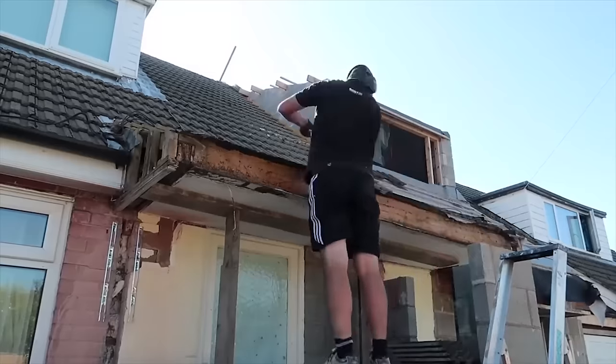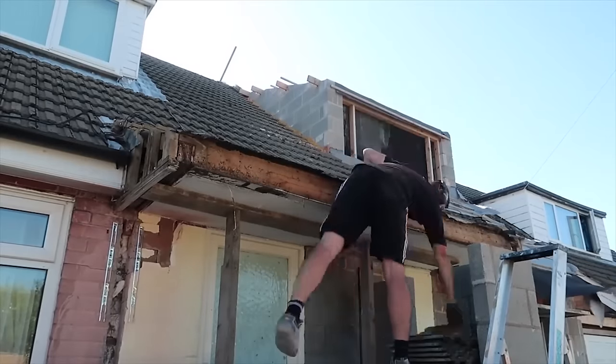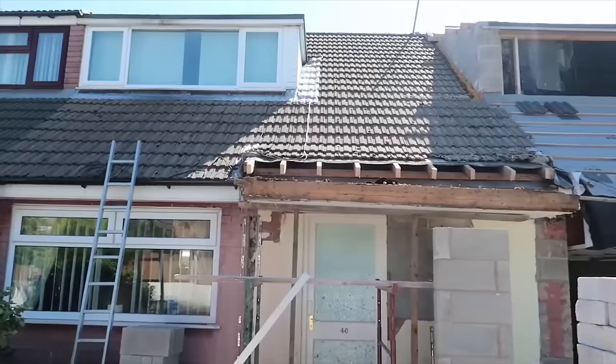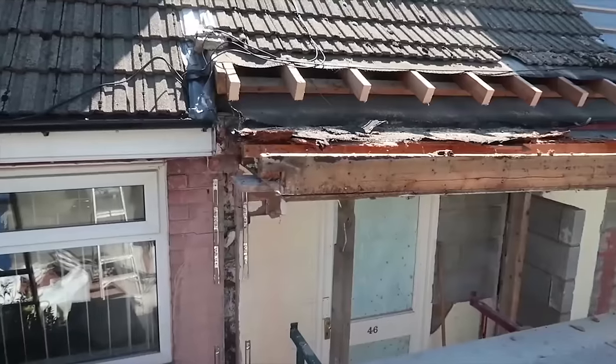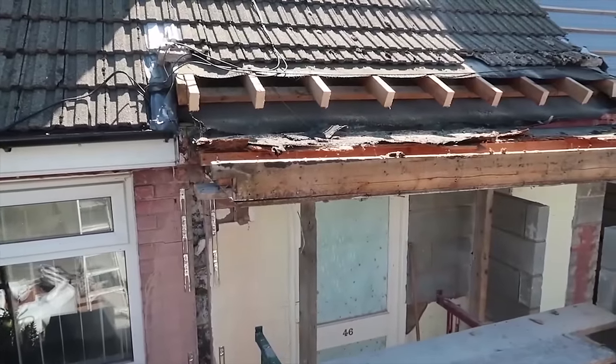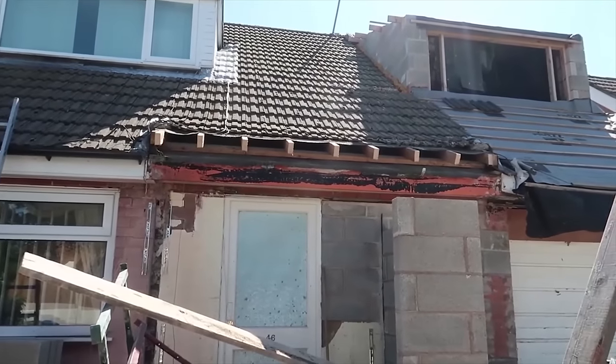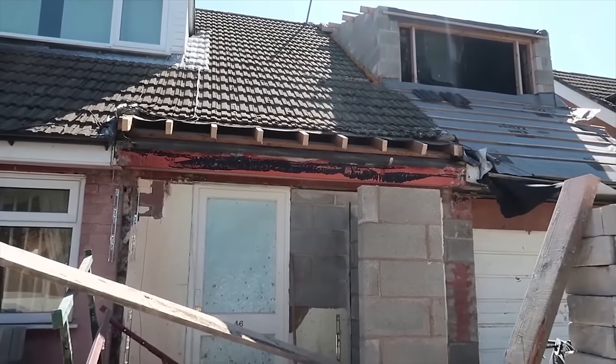I'm just going to crack on with taking this roof off. This roof needs to come off because it's getting in the way, and then I'll crack on with building this side. Well, she's down. We've knocked a couple of blocks off, never mind.